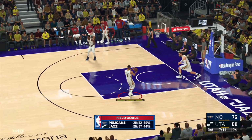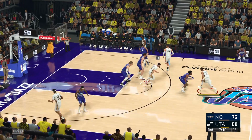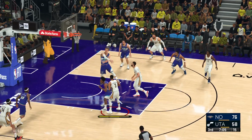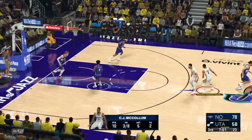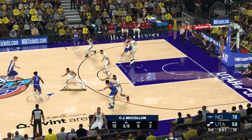This is what the analytics prefer. Shots at the rim or from 3. Here's McCollum. After the basket by Utah. With the teardrop, 2 points. That one goes. McCollum's got 6 points in the quarter. The handles of C.J. McCollum on full display.